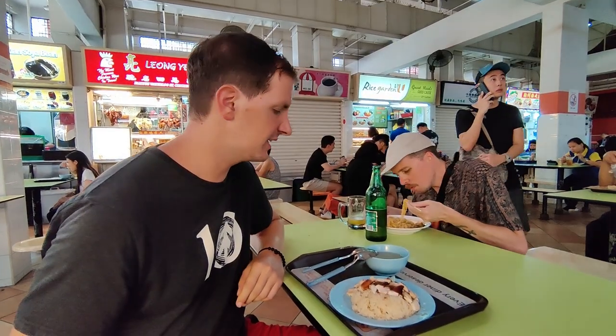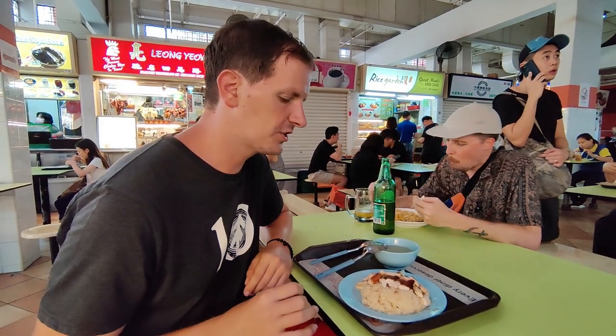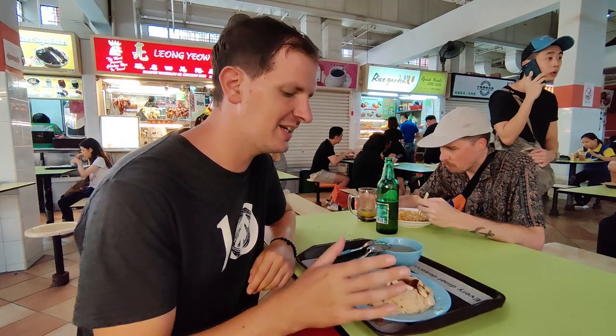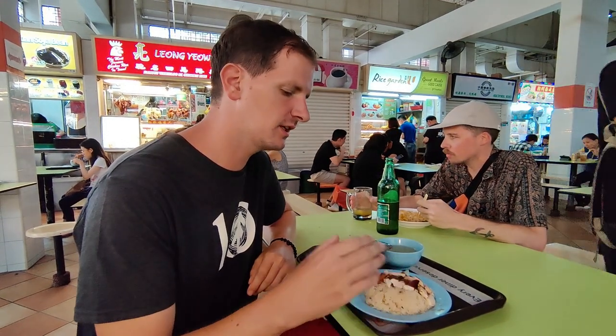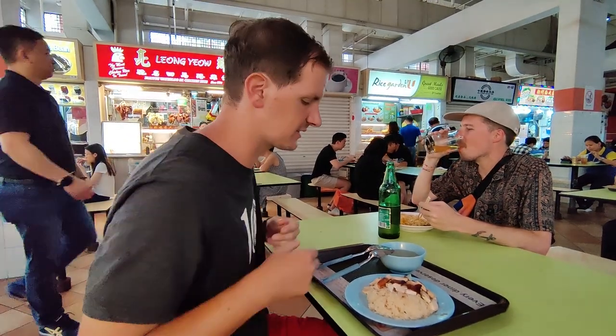What I have here is Hainanese chicken rice, which is apparently poached chicken, and the rice that's included is also put into the same broth and steamed through using that, so it gives it added flavour. This is one of Singapore's signature dishes, so super excited to try this.